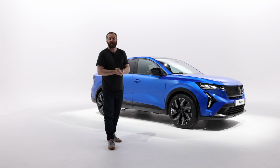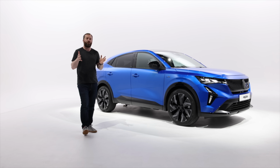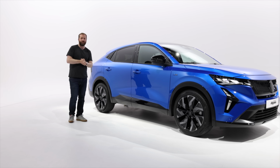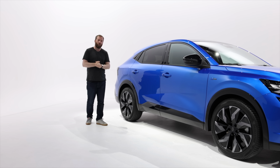When the Rafale comes out, there will be 2 different powertrain options. There will be a 1.2 litre full hybrid with 200 horsepower, and that will be followed by a 300 horsepower hybrid, which will include Renault's 4Control system, which is permanent 4-wheel drive.